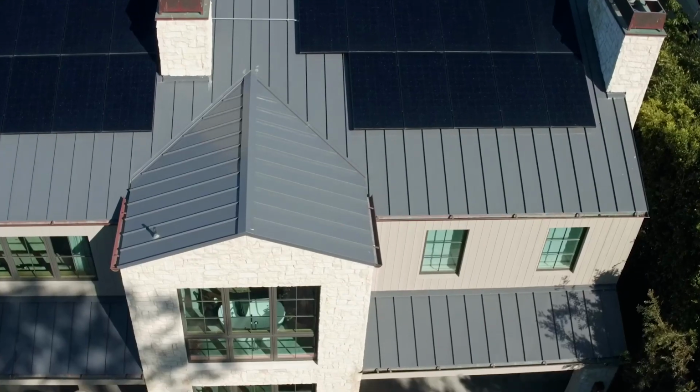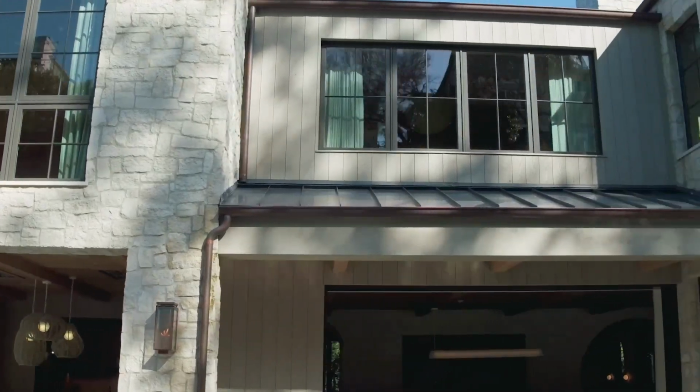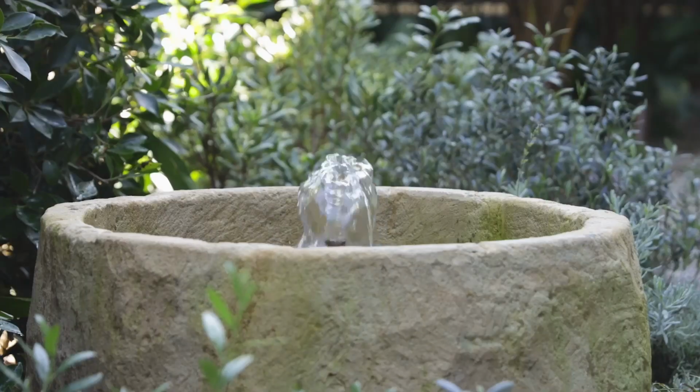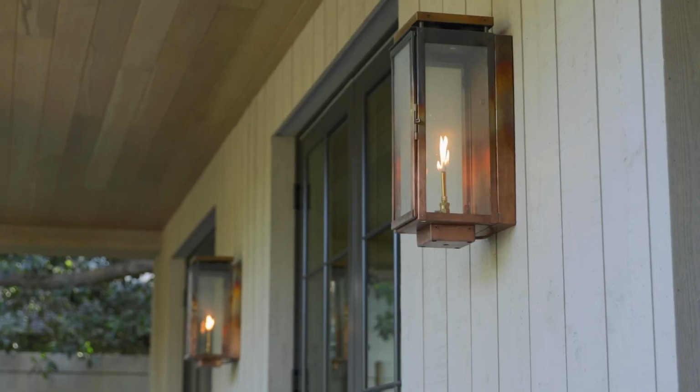The design and concept and overall vision we had for this house was really kind of a coastal vibe, more of a Southern California vibe with the exterior of the house especially. Took a lot of design elements from a lot of different buildings. So you can see there's really cool siding, stucco, stone, windows, roof.